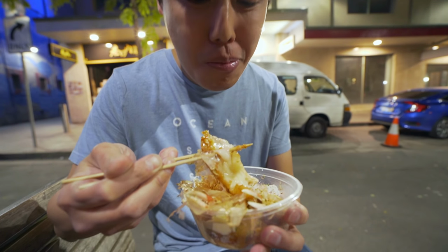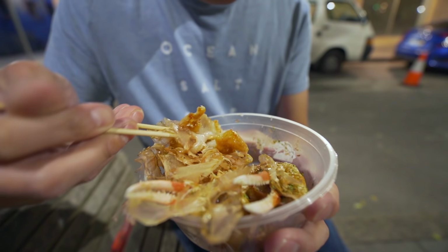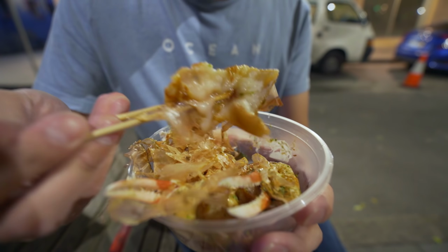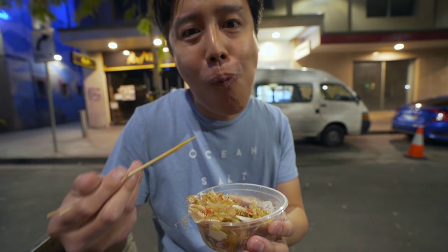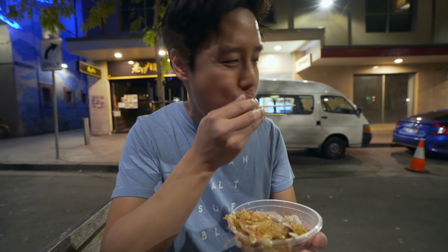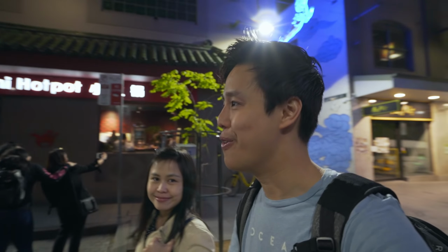That's hot. Wow. Look how gooey it is. So good. Alright, everything to my mouth. This is so good. Hot. Delicious takoyaki. So where are we off to next? Squid. Squid, that's right. There's a huge squid. We're just gonna try that.